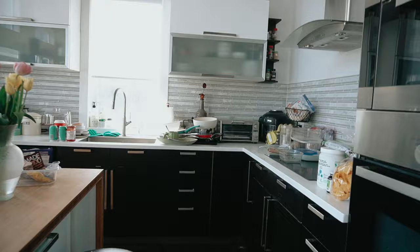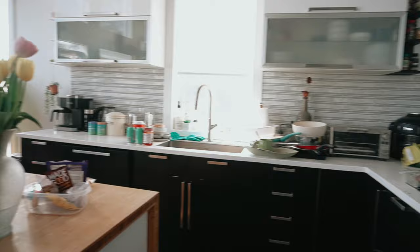Look at the disaster of this kitchen. I hate not just looking at it, but even showing it, but this is reality, okay? This happens. It's okay if your kitchen looks like this. And if it doesn't, please don't judge me.